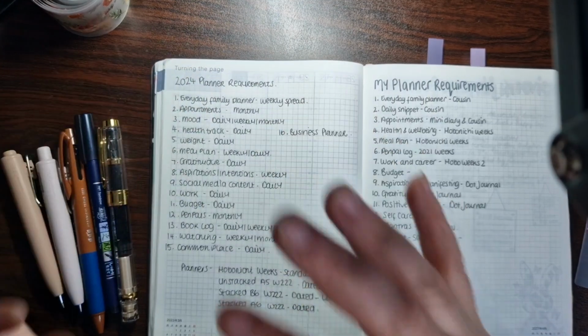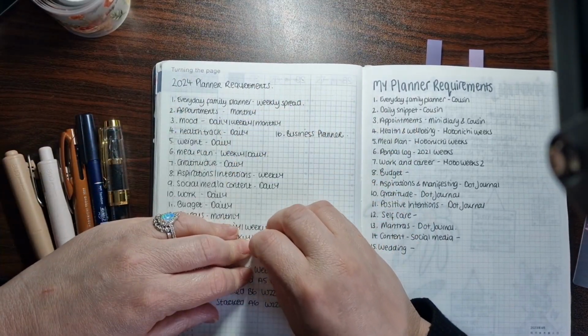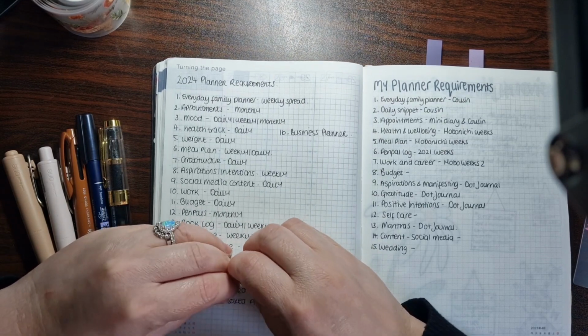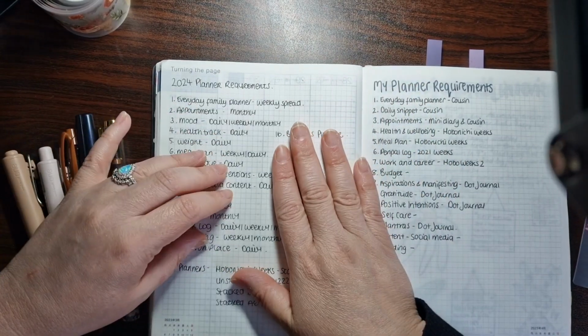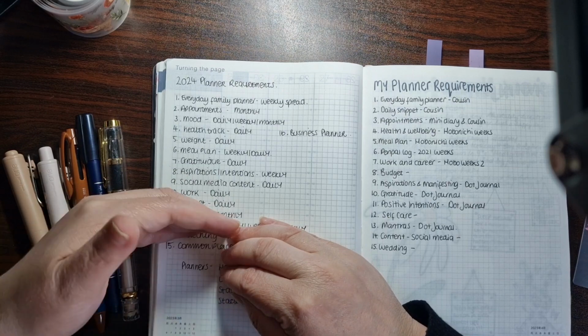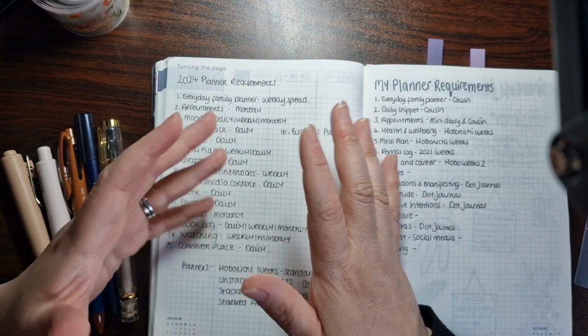You can see, I put down in a list exactly what I wanted my planner for. You might just want your planner for work or for tasks, and that is absolutely okay. But identify what you want your planner for first, so that you can then identify what you're going to get.